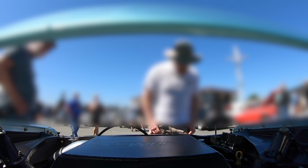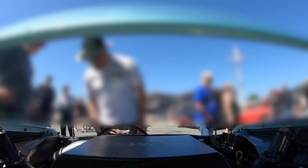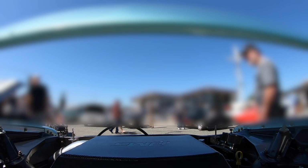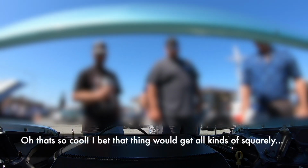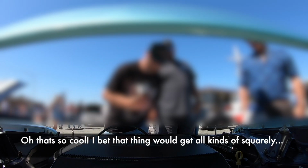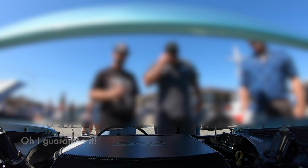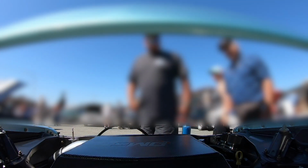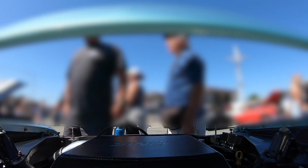I'm trying to figure out if it was a stick or automatic. I don't see an external transmission cooler. So, yeah, it's a stick. Nicely done. That's so fun. I think that thing would get all kinds of squirrely. Oh, I guarantee it. I'm surprised it doesn't have any extra breeze. I don't see any. Brian, we need to find out if it gets enough air going through it. It's gonna act like a jet.